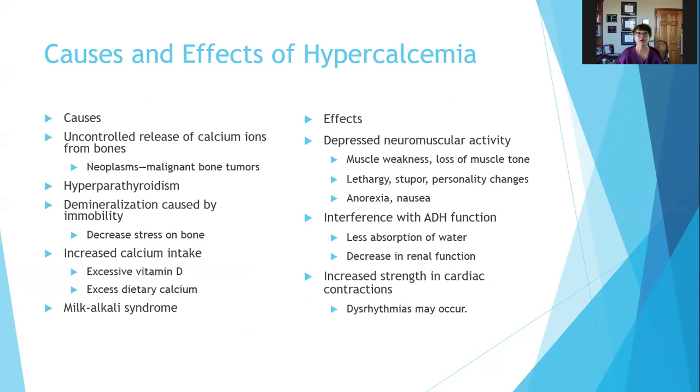Hypercalcemia can be caused by uncontrolled release of calcium ions from bones. This is often the case with malignant bone tumors. So that's pretty serious in and of itself. Hyperparathyroidism, just the opposite of hypoparathyroidism. Demineralization caused by immobility, decreased stress on the bone. So if you're immobile, then your bones will say, "Oh, we don't need all this. I don't need all this calcium. Get out of here," and your bones will get weaker. Or if you go to the International Space Station and you're no longer subjected to the forces of gravity.